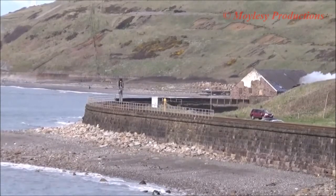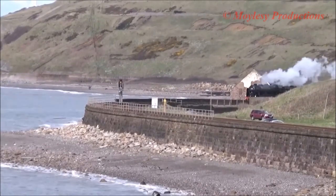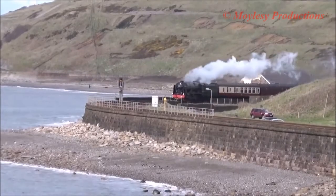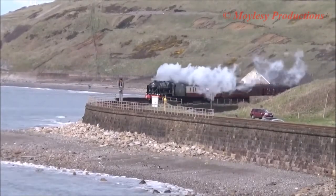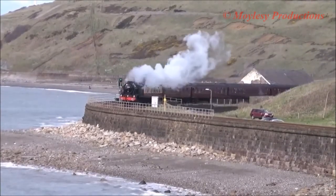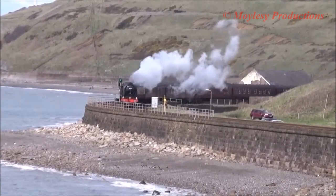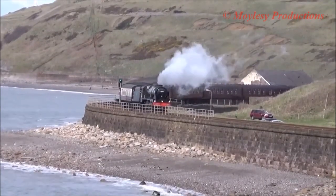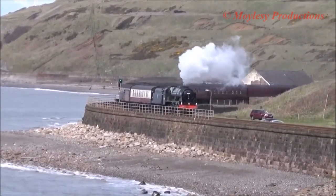Until 2014, this route was unused by steam specials, but recently has seen a large use by steam tours following the temporary closure of the Settle Carlisle line north of Armathwaite due to a landslip. Here's Royal Scott passing alongside the beach at Parton, making her way south to Carnforth.